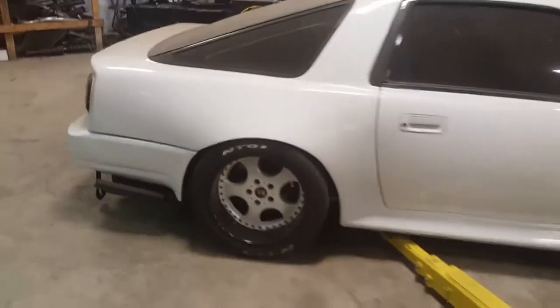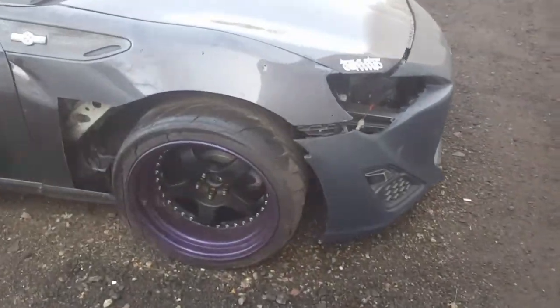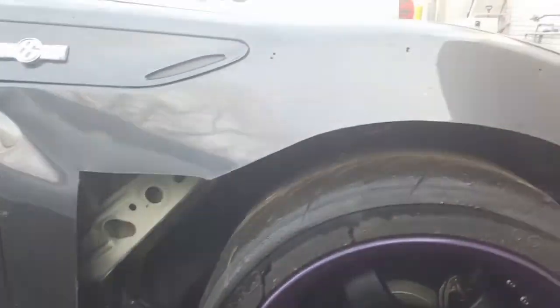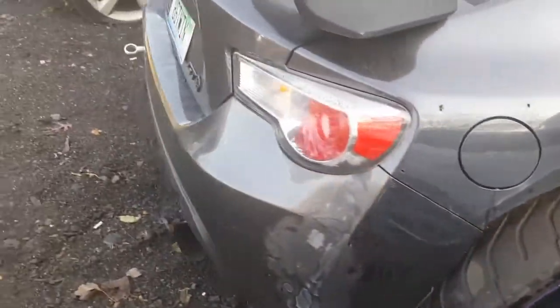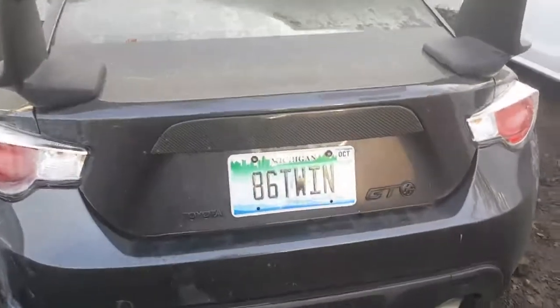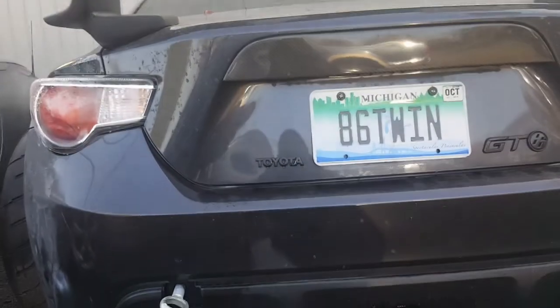This car is sweet. This is another car they got. The wheels are definitely really deep. Definitely my type of style. Cut the fenders out. A little ding in there, but never hurt nobody. I heard the guy's not really into drifting, more into the stance, so it's not really my style, but I like the car. I thought it was a carbon fiber wing, but it's a carbon fiber lip, with the license plate there.